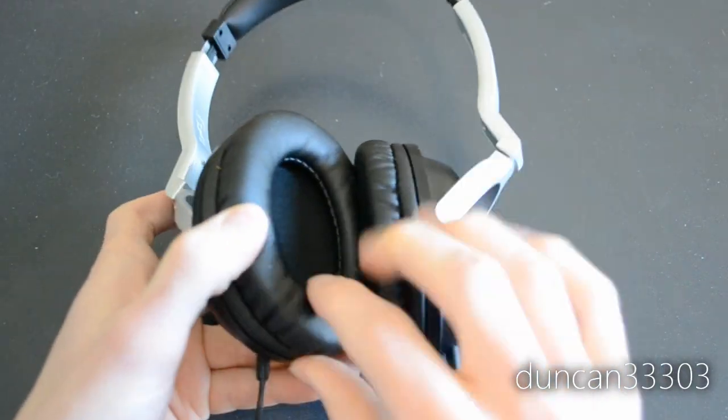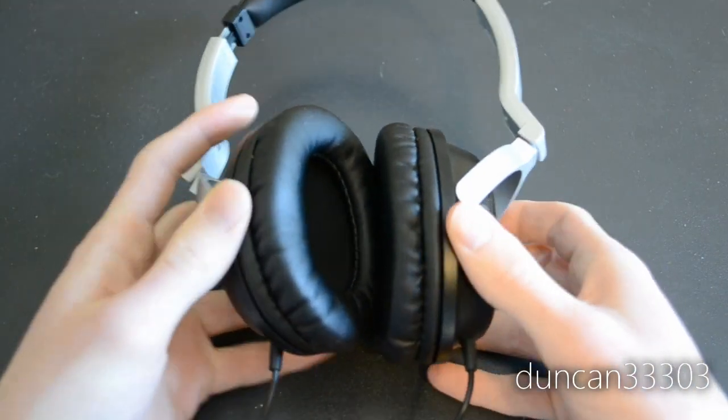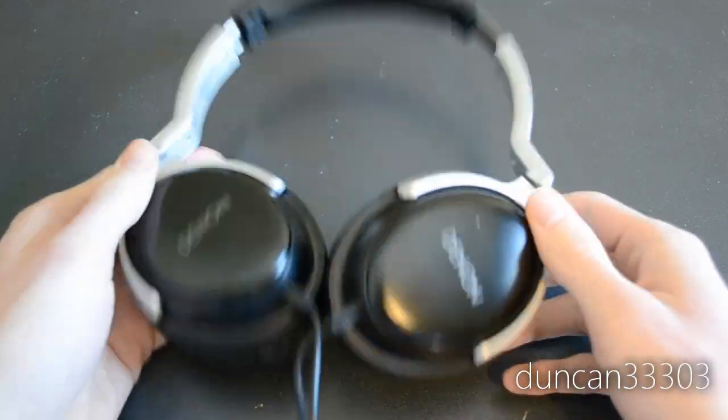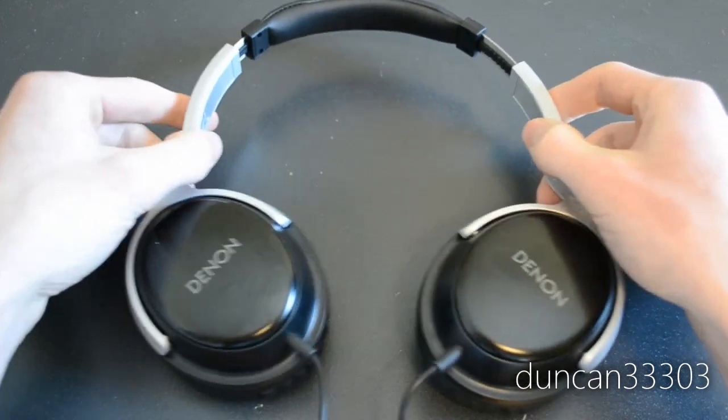They do have some pretty nice padding in the cups. It's a little bit firm, but once you use them for a little while, you get used to it real fast, and once they kind of get broken in a little bit, you don't have any issues there. So, again, like I said, the build quality is not fantastic. They just kind of feel cheap.